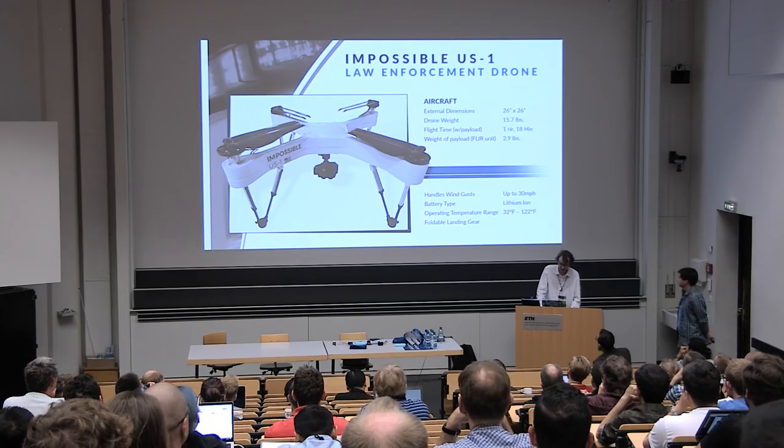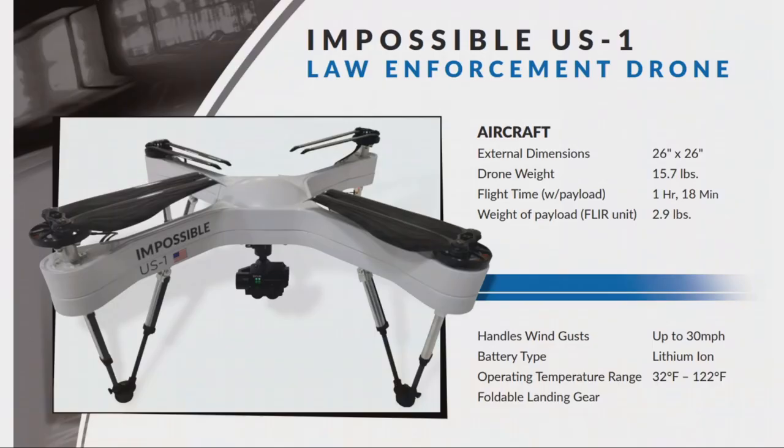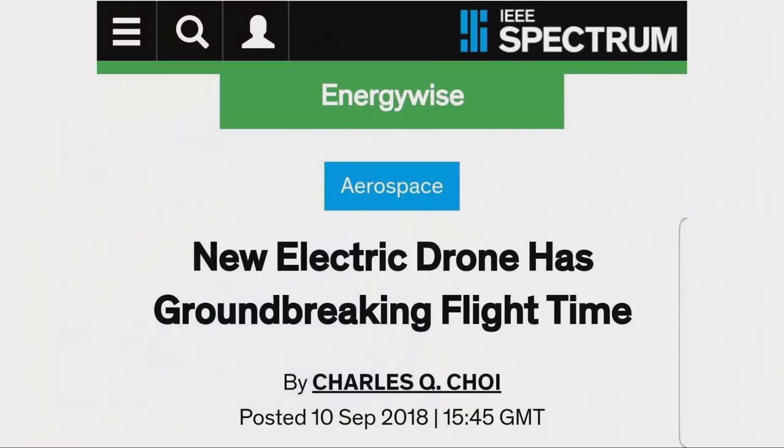This is one of our customers. Some of you may have heard about this company. They leverage PX4 as well. One of the most important features of this product is its flight time. They've reached endurance metrics of 2 hours without payload, and I believe it's 1 hour 18 minutes with payload, which is significant. And it's important to keep in mind that this outstanding product is based on our propulsion technology.